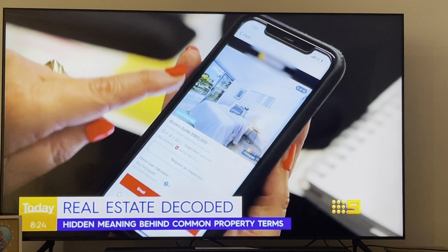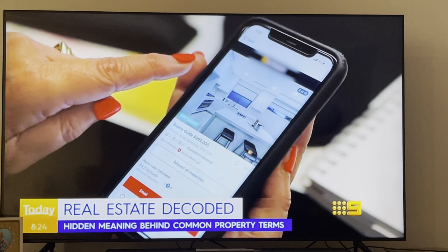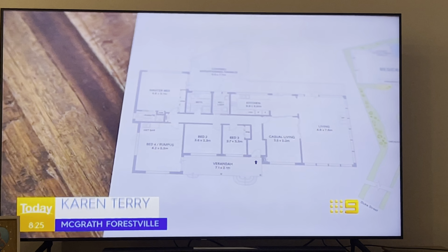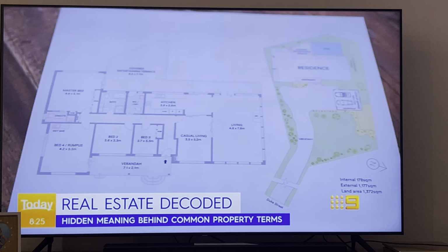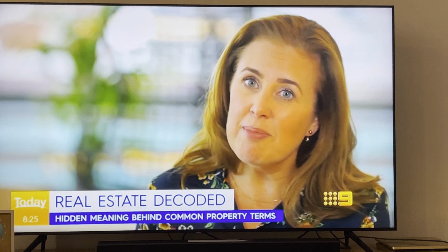Karen's advice is to look past the glossy photos, faults and furniture. Your attention should be on something else. Make sure you look at the floor plan. The floor plan is the critical one. If it says 5 bedrooms and you look at the floor plan and you see one of those bedrooms is less than 2 metres by 2 metres, it's probably a study, not a bedroom. Opportunities to do what you want with it usually means this is not such great condition.